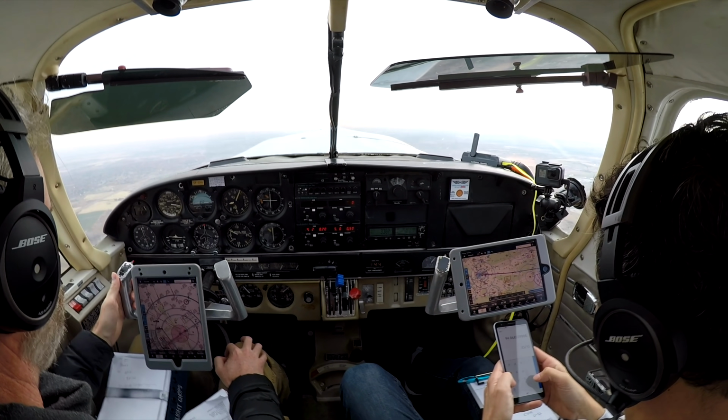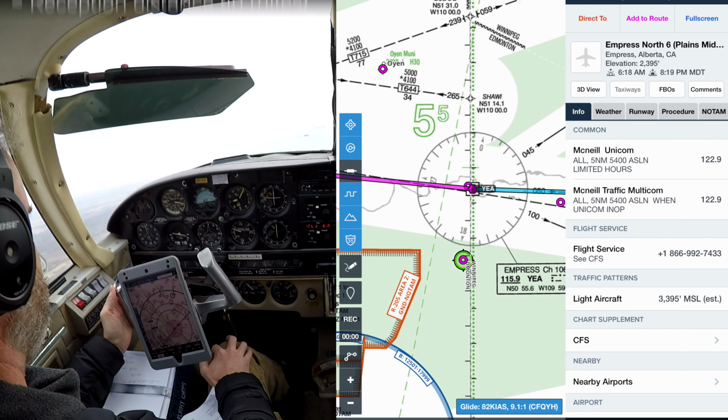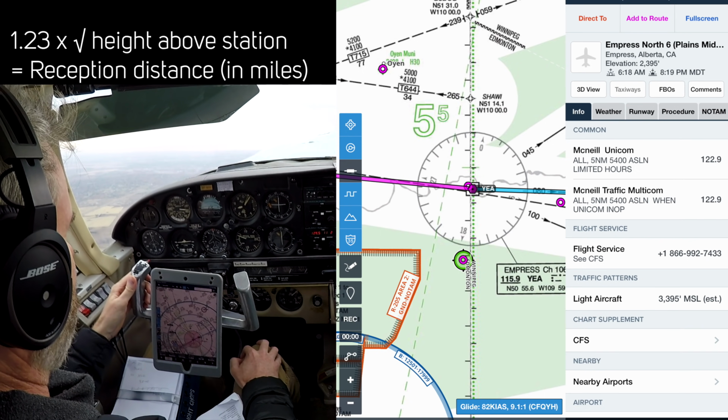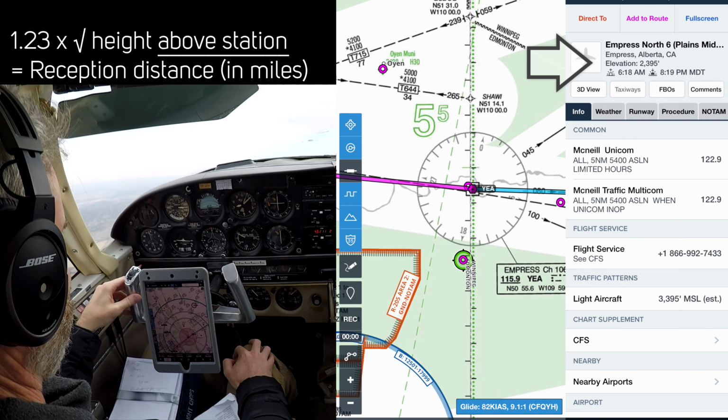Yeah, so for fun, you want to do it? Yeah. 1.23 times the square root of the altitude, 9,000. We did the formula. We screwed it up slightly because we just read the altimeter and plugged in the math, but it should have been height above station, not height above sea level. Yeah, so your range is going to be less, so you have to be closer to pick it up.